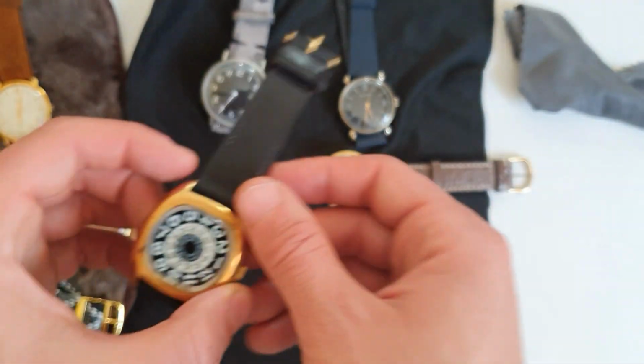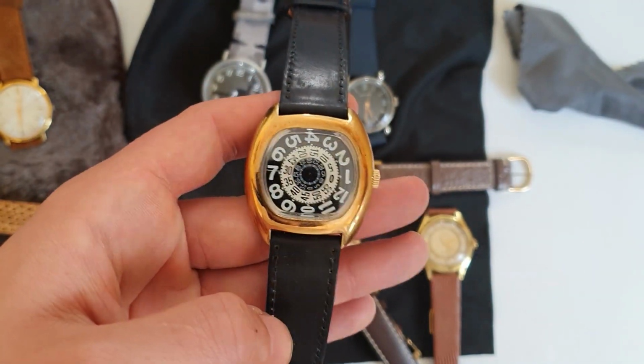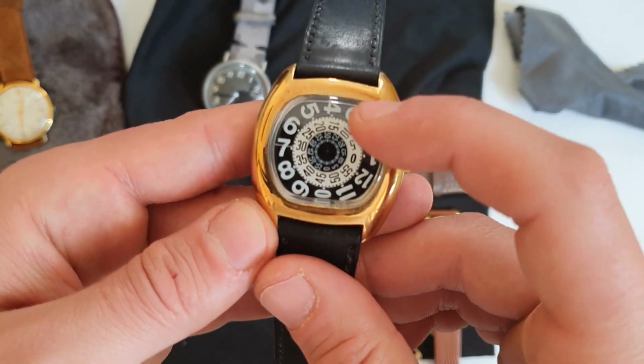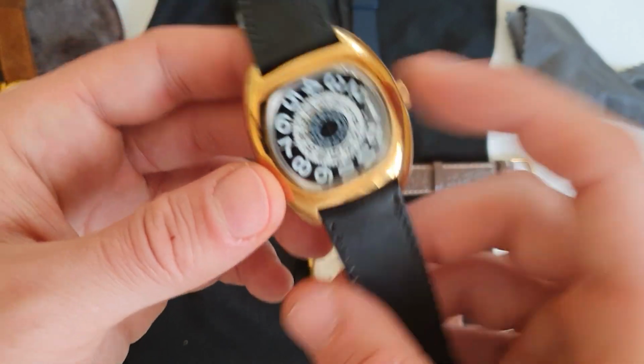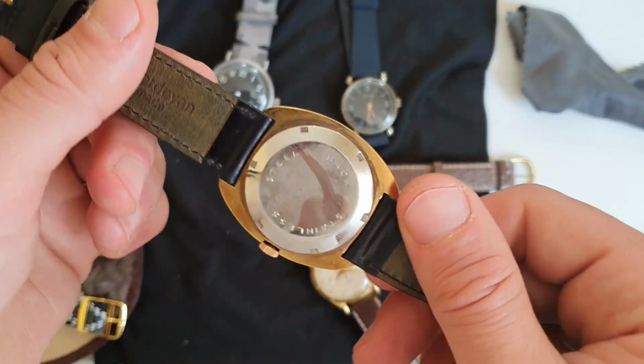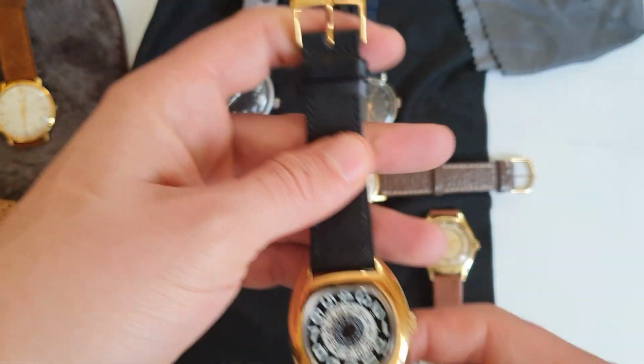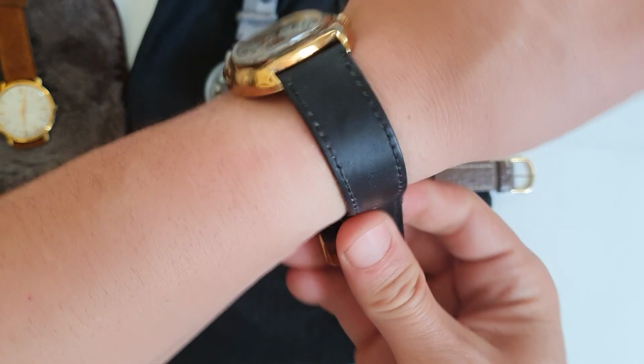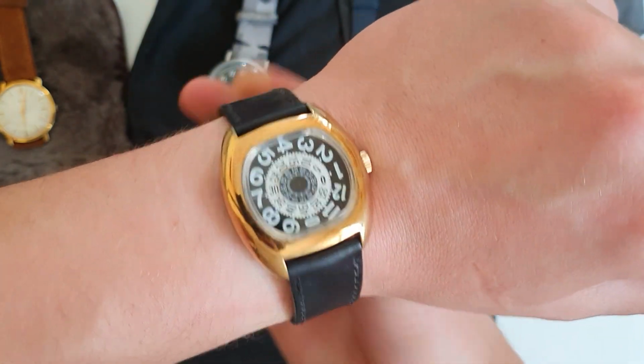Another watch I'm not thinking about selling is this one. It's so unique. I never saw anything like this, with jumping hour, minutes and flying seconds, all in an open case with a helmet style case. I put it on this strap. Looks pretty cool as well. Don't see it that often.